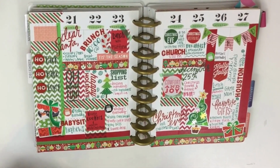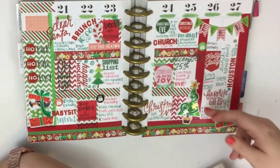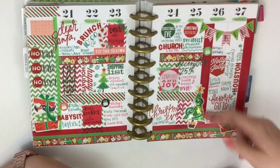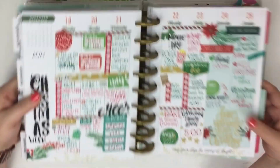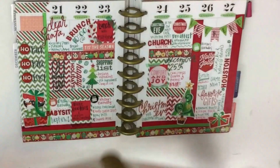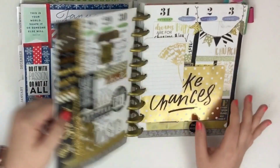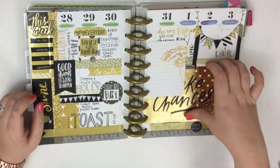I don't even really know what I did then. So I think that in my first Happy Planner, I was really, really into decorating it. And this year, I'm more into pretty and practical. So, let's see, what else? So this was New Year's Eve last year.